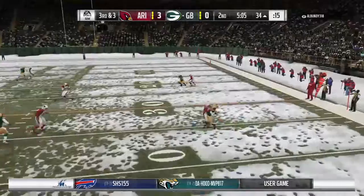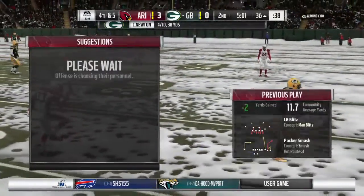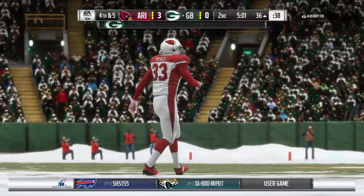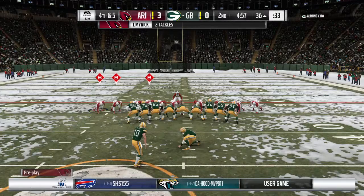Newton on third down. Finding a safety valve here. That's complete. And that play went nowhere. Losing yardage. It'll be back at the 36. A pass for negative yardage, obviously no good.